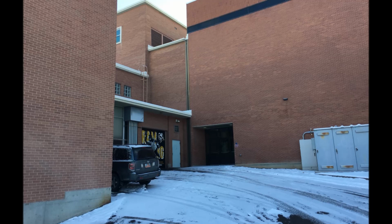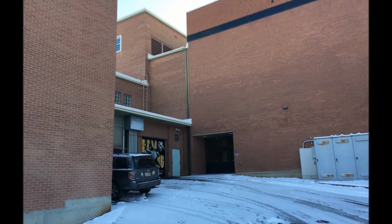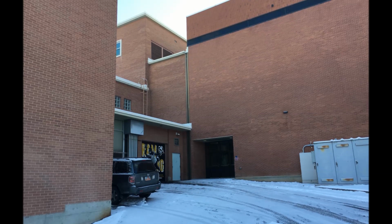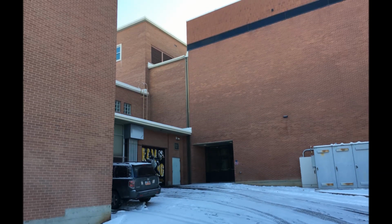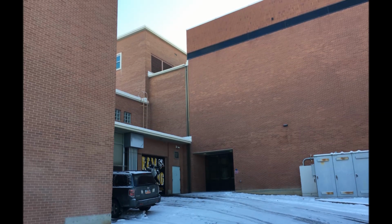Here is the new building that has been built. You can see the addition. You can see the base of the smokestack on the left-hand side, and a little bit in the middle there you can see the back part of the main gym, what used to be the main gym.